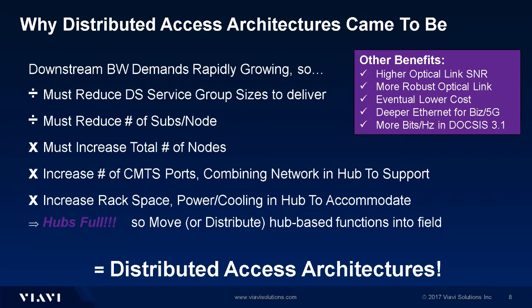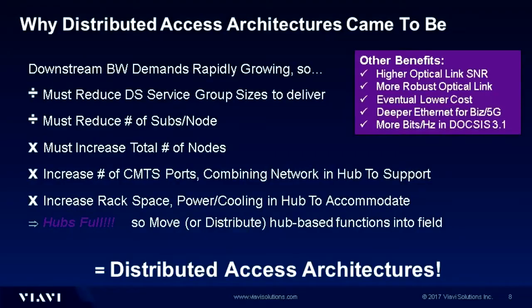The other benefit of bringing this new architecture is that you can have a higher-quality optical link between the hubs and the nodes, moving from analog fiber to digital fiber optics. So a better SNR, a more robust link, and in some cases a lower cost deployment. And as you go deeper, it is an Ethernet-based architecture, which can be commonly used for business access or 5G deployment in the future.